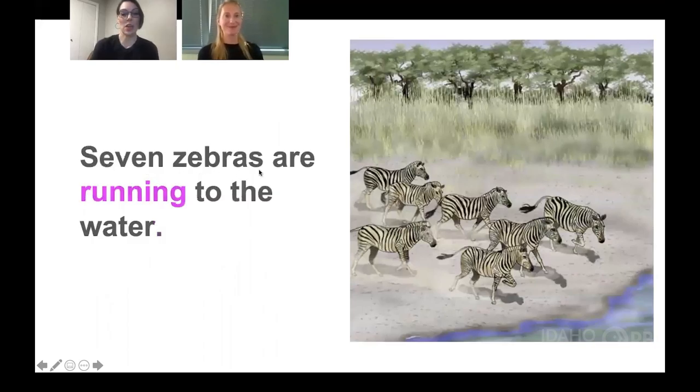Seven zebras are running to the water. I wonder, do zebras run everywhere they go? I don't know if I've ever really seen them walk much. Hmm. I think they walk when they're eating grass slowly. Kind of like a horse. If you've seen a horse, sometimes they walk, sometimes they run.